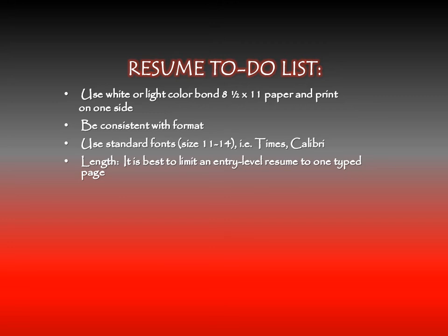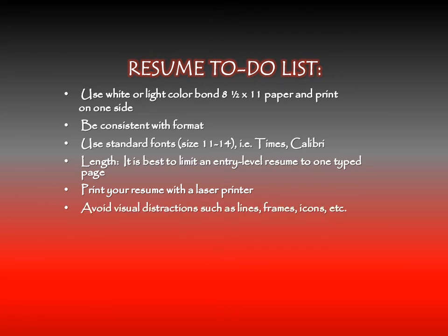Keep it to the purpose that you are writing it: a job, a grad school application. That's really what you need to be working toward. Like I said, print it with a laser printer so the ink isn't smudging or bleeding.